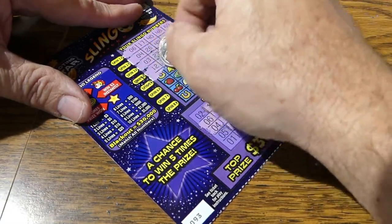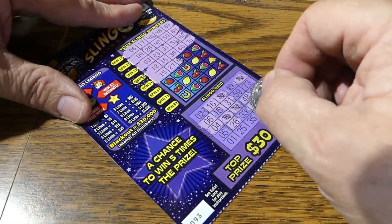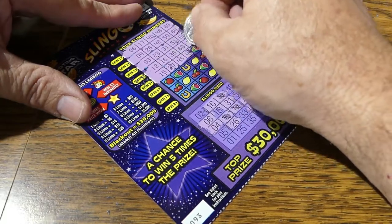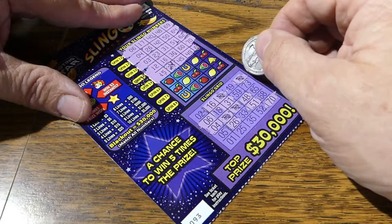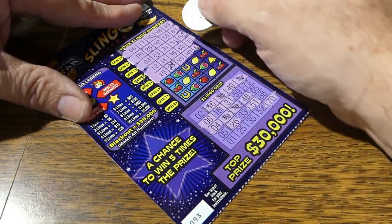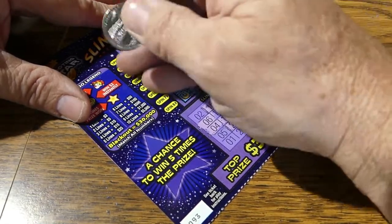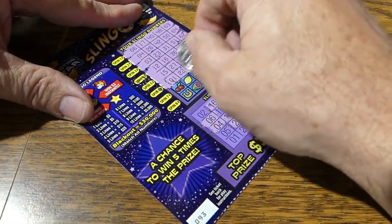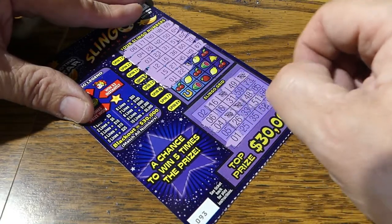Alright, line number 5. 15 and 27. 15 and 27, nope. 45 and 49. 45, no. 49, yes. Need a B2 to win something. How about a 67? Nope, no 67. I need a 1 and a 22. Here's a 1. No 22.